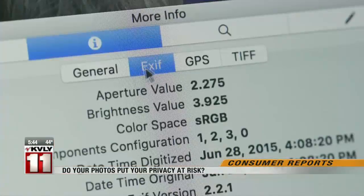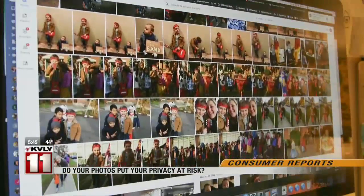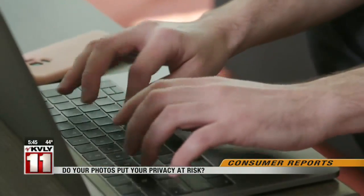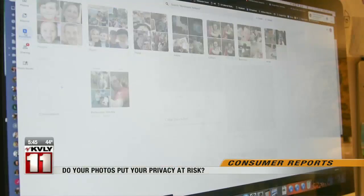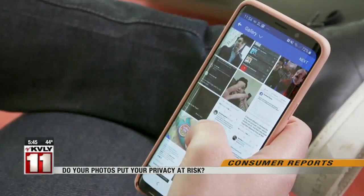CR says that EXIF data can be very useful. When you store photos in Google Photos or iCloud Photos, the data is preserved so you can search for photos by date and location. Both services allow you to remove location data from individual photos.